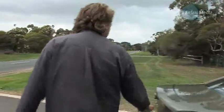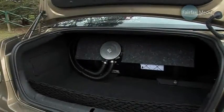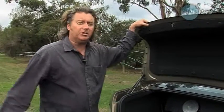And here's the proof, right in the boot. There it is, the LP gas tank. There's a normal fuel tank under the floor in the normal place because it is still dual fuel, but that is where the sausage gas lives.